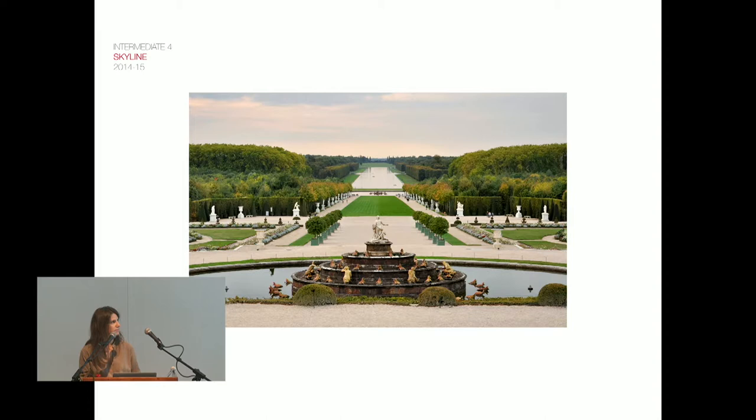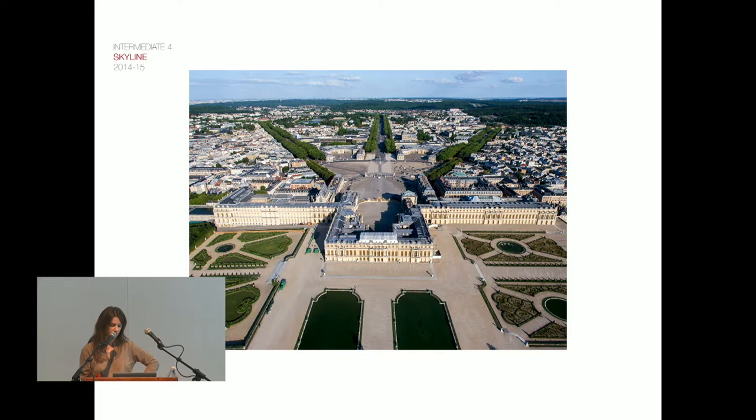So this was one interpretation of the skyline. And on the other side, by carefully placing his bedroom at the center, Louis XIV had the town of Versailles designed as a factual extension of his divine power. So his bedroom, by the way, is here in the middle, so he could look out onto the city. And these three avenues extend into the city while leaving a mark leading to the monarchy.